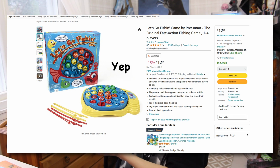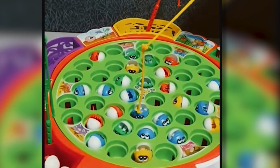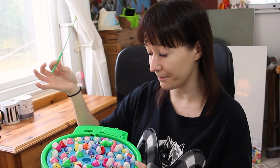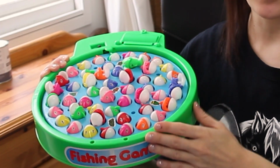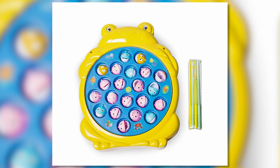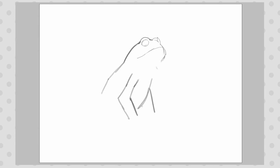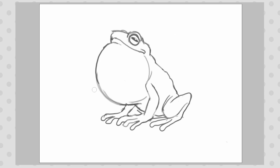I'm pretty sure they still make these, and the idea is the simplest ever. Whoever catches the most fish by using these little mini fishing poles wins. So yeah, very simple, way too entertaining. Mine is this round and very simple looking, but you can find these in different animal shapes, like a crab or a frog. So cool. I decided to draw the frog version because as soon as I saw this I had a clear vision of what I was going to do.